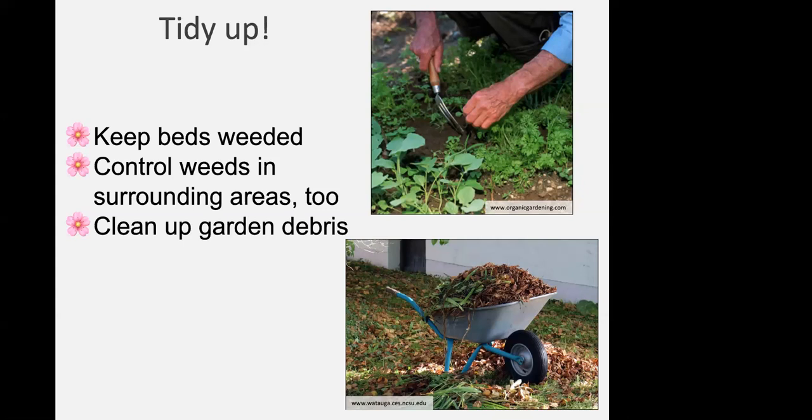And a lot of times our above ground foliage is a great place for some of our pests to overwinter too. So for some of our perennial plants, cut those back in either fall or spring, whatever is going to work best for their growing cycles, and remove that from the garden.